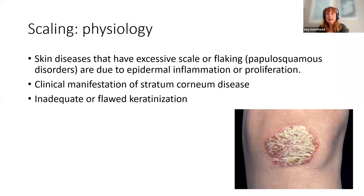So looking at scaling, scaling again is almost like excessive dryness in a way. Skin diseases that have excessive scale or flaking are normally due to epidermal inflammation or proliferation, and they can be a clinical manifestation of stratum corneum disease or because of inadequate or flawed keratinization. And the picture here is a very typical psoriasis plaque where you've got keratinization happening much quicker than it should, which leads to the production of these white silvery scales on the surface.